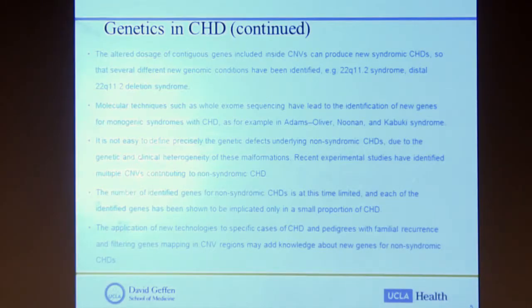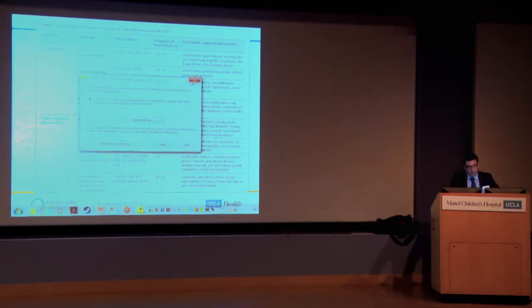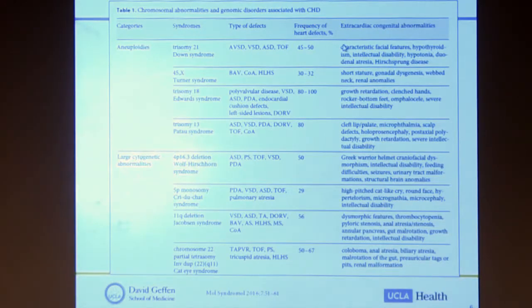The application of new technologies to specific cases of congenital heart disease and pedigrees with familial recurrence and filtering genes mapping in the CNV regions may add knowledge about new genes for non-syndromic CHDs. So that's sort of the overall background here. We're not going to go through this in a lot of detail, but this is a table of chromosomal abnormalities and genomic disorders associated with CHD. So aneuploidies, we see a lot of patients with trisomy 21, Down syndrome, and they have a series of usually predictable types of congenital cardiac defects, AVSD, atrioventricular septal defects, VSDs, ASDs, and tetralogy of Fallot.